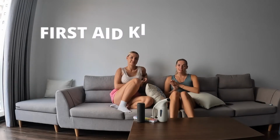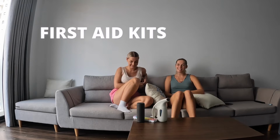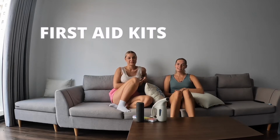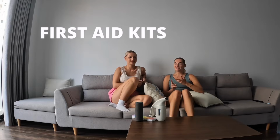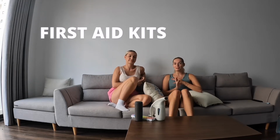So if you're very accident prone like me, a first aid kit is essential. It can be quite difficult to get things from pharmacies, and it can be quite expensive too, so it's definitely worth stocking up on things like plasters, bandages, painkillers, antiseptic cream as well.